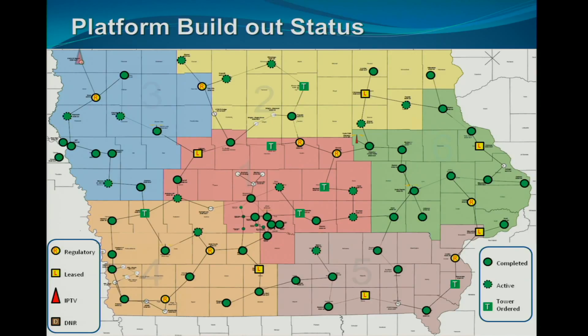The other category here is these red triangles. These represent a category of sites that's unique. These are owned by Iowa Public Television. These sites, we've looked at several, but these are the ones that seem to fit well with the design, and these are the ones that we're going with. We haven't started those either. And then the last one are the DNR sites. We have 3 of those.